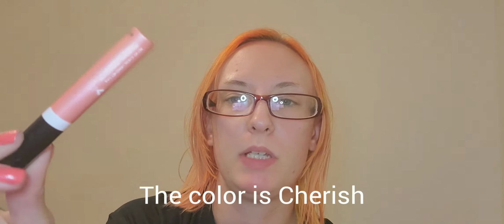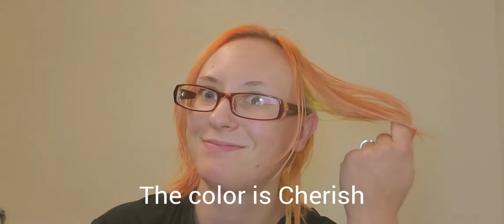Wet n Wild Megaslick lip gloss. I really like peachy, pinky, orangey tones. I think it looks good with my skin tone, and I love sparkles. So I had to get this.